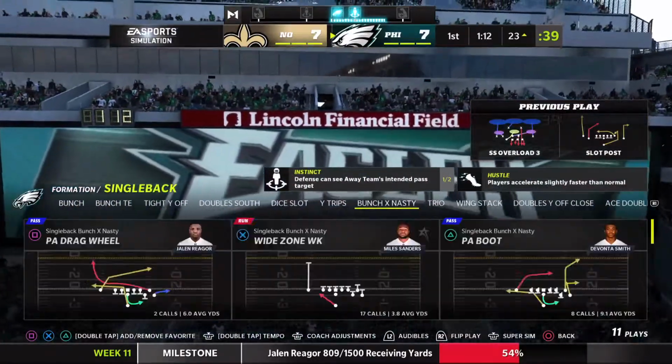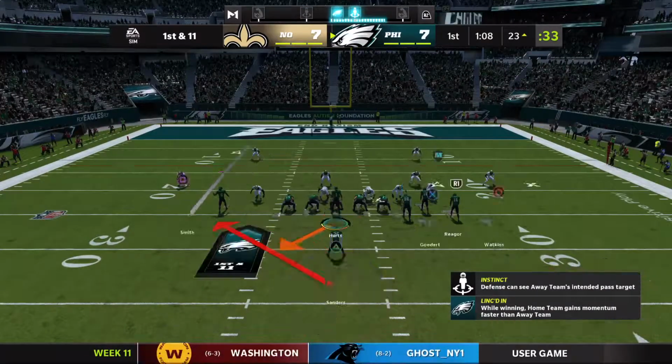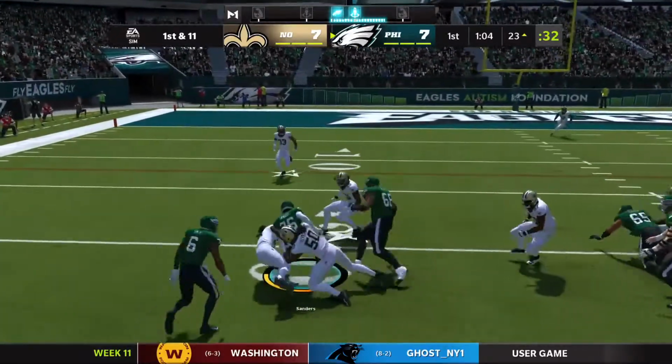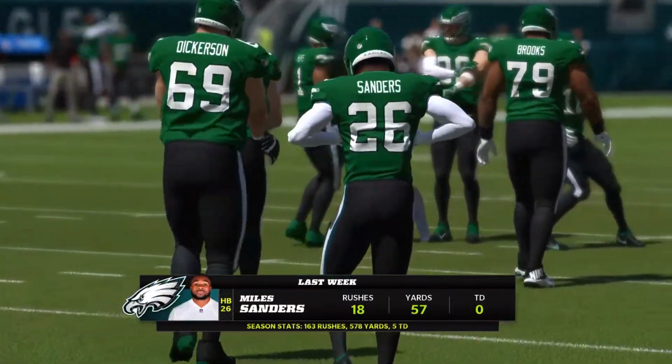So a decent gain, but all for naught on the penalty. It's too bad, isn't it? They were feeling pretty good about it. Only people celebrating, the guys who just gave up that play. Hurts a handoff to Sanders. He is taken down at the 21 after a short gain of 2.